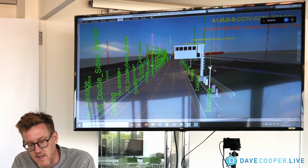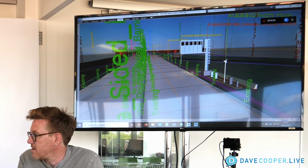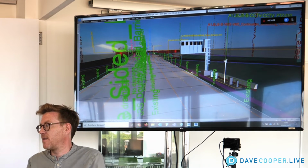All of these things. Hopefully you can see this retaining wall structure that's cut in. That's automatically designed and put in there, selected based on a set of parameters. If this happens, then that happens. Exactly, very simple, actually a very simple decision tree.